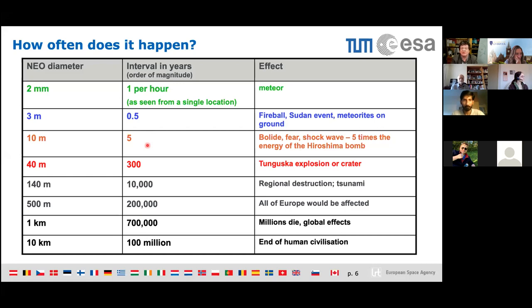We just don't know. Just like the Chelyabinsk object, which came from the direction of the sun, we didn't realize it was there until it entered the Earth's atmosphere. Larger objects, 140 meters, would do regional destruction. These don't happen very often. Again, it's statistics, so it still can happen within our lifetime. And these are then the objects where we would probably want to deflect the asteroid like with the DART or Hera mission that Stefania mentioned in the beginning.